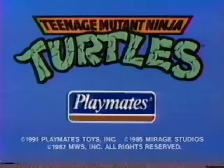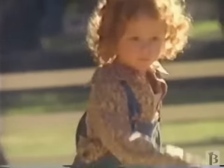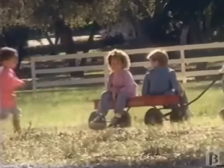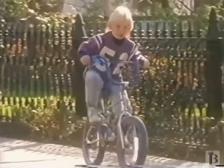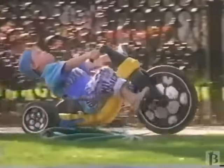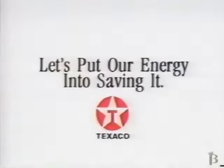From Playmates. Carpooling can save millions of gallons of gasoline a day for America, and money for you. So can finding alternate methods of transportation, or merely driving the speed limit. Let's put our energy into saving it.